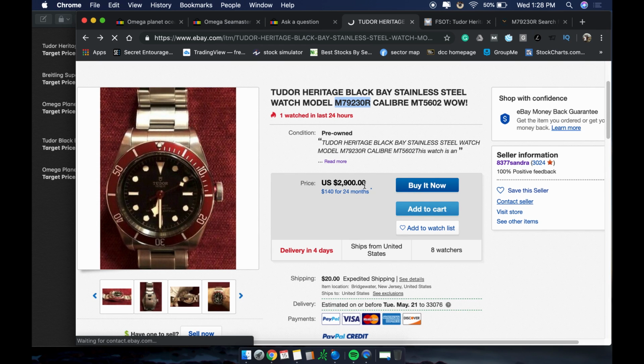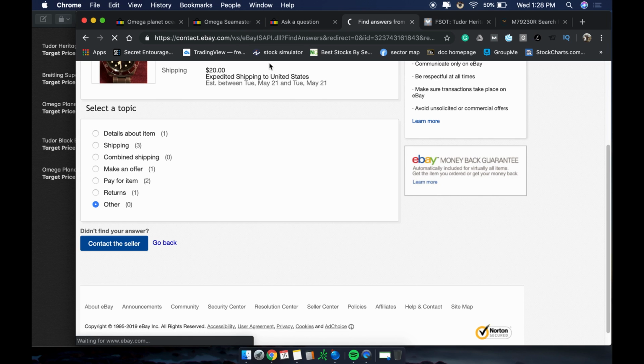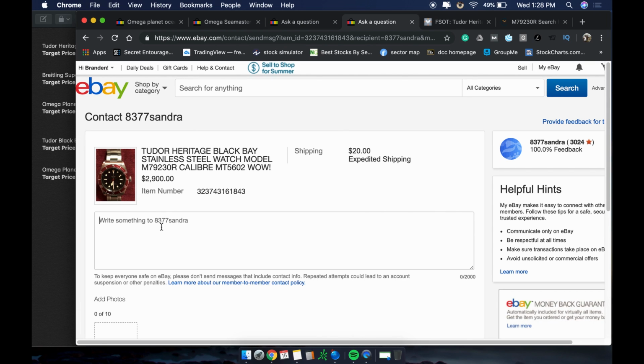So I'm going to send this guy a message as well. And this one we're going to have to negotiate a decent amount with, but we'll see what happens. So I'm just going to send him a message and see if he will engage in conversation with me. Hey, really like the Tudor you have listed. Watch looks like it comes with the full set. Is that correct? Thanks, Brandon. So we'll see what he says from here, and we'll try to get this guy off eBay so we can get the price down.